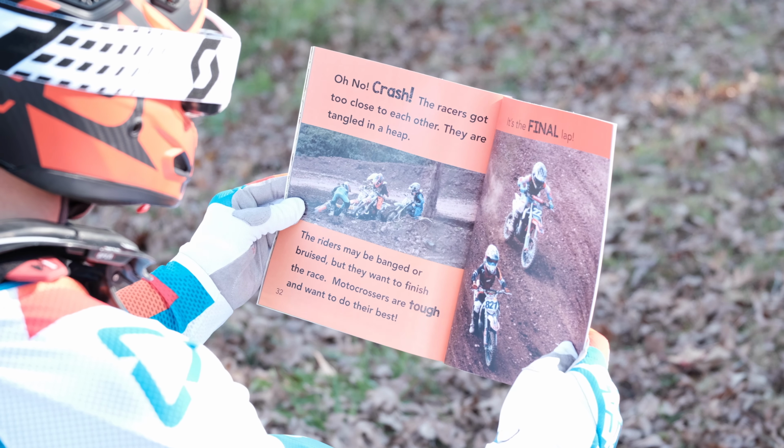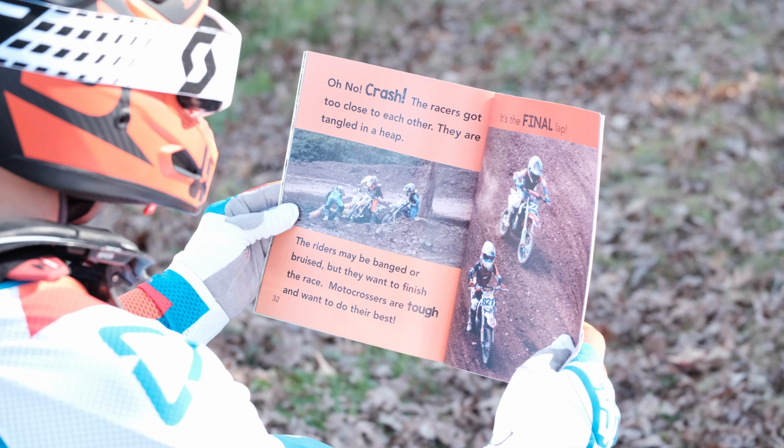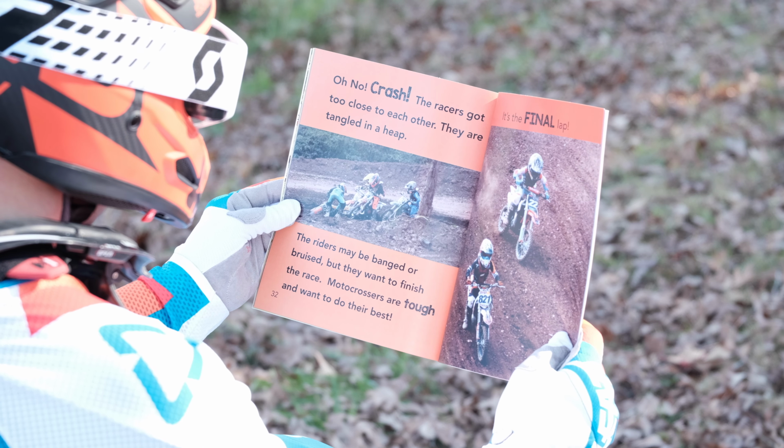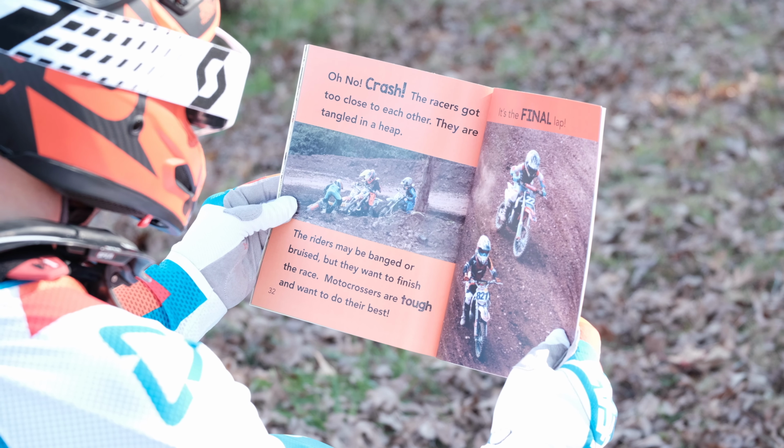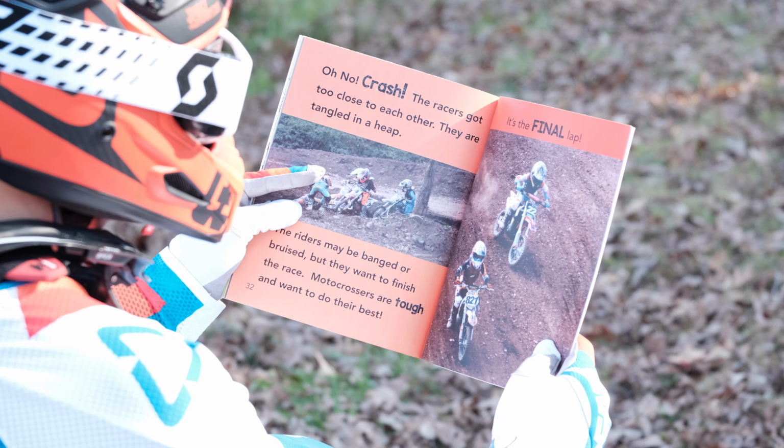Oh no, crash! The racers got too close to each other. They are tangled in a heap. The riders may be banged or bruised, but they want to finish the race. Motocrossers are tough and want to do their best. It's the final lap.